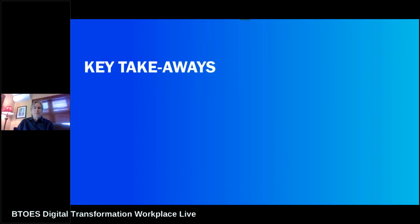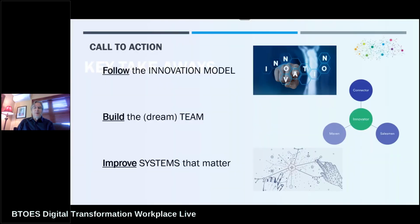So just to bring this in for a landing, a couple of key takeaways, again, back to leadership. As a leader, do you have an innovation model? If not, build one, follow it. Turn innovation loose in your operations. It's not just for product development and just for laboratories.